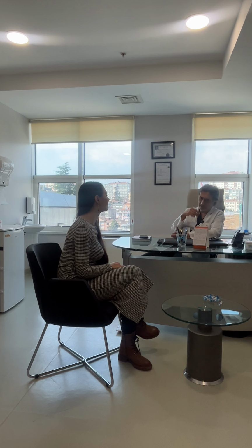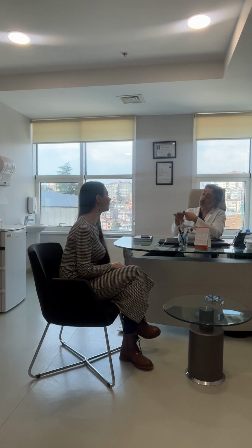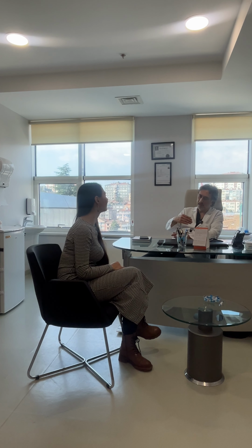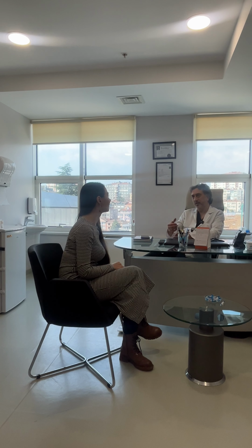So the shape of the nose depends, of course, on a couple of factors. The first one is the anatomy of the patient, the second one is the expectations of the patient, and the third one is my skills. So if we can get an agreement on all of these three, then we can do the operation.